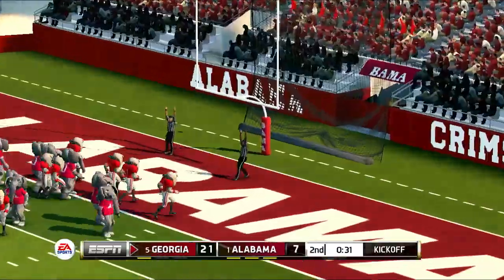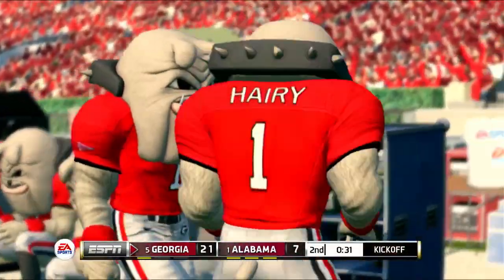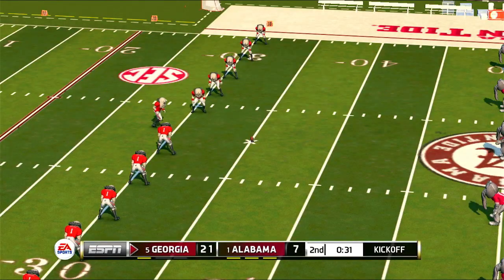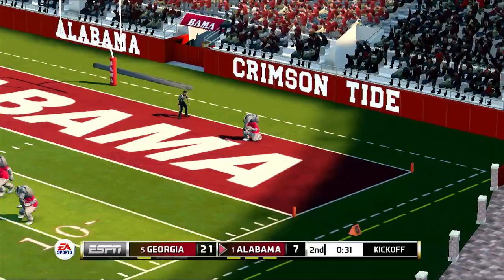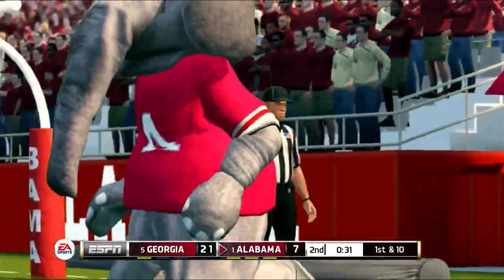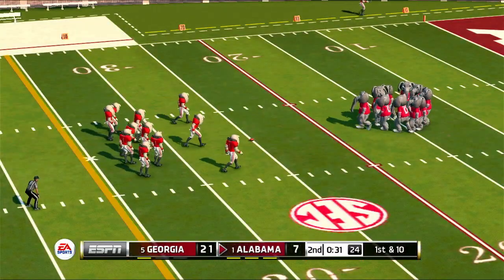Splits the uprights with the extra point. So a 10-play, 80-yard drive, and it's good for 7 points. The kicker looks like he's ready to kick this one off. Nice kick, plenty of distance. And it goes into the end zone, down for a touchback. It's a new possession for this offense, so what will it hold?